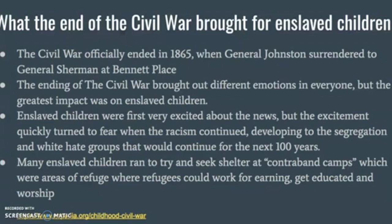Many enslaved children ran to try and seek shelter at contraband camps, which were areas of refuge where refugees could work for earnings, get educated, and worship. And a lot of these contraband camps were actually in North Carolina. They have a few pretty well-known and notable contraband camps.